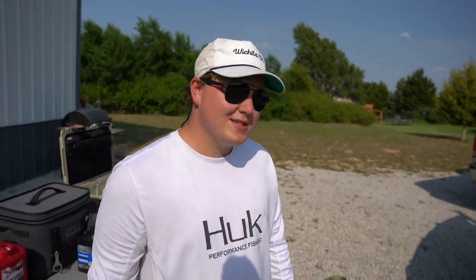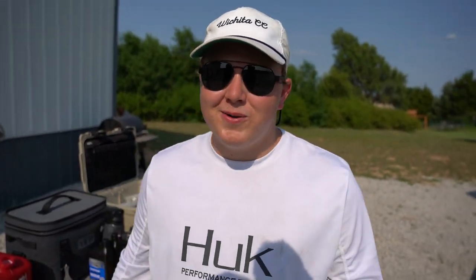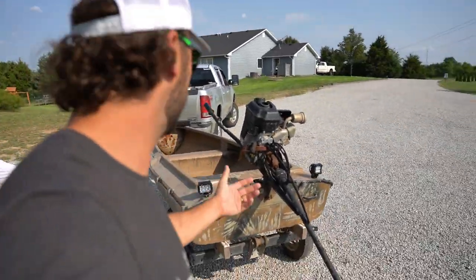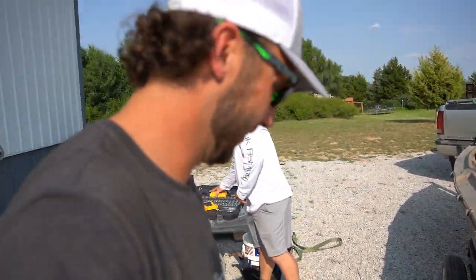Yep. What's the saying? Used hard and put away wet. Yeah. Is that what it is? I can't think of it. Yeah. Perfect for a boat motor.